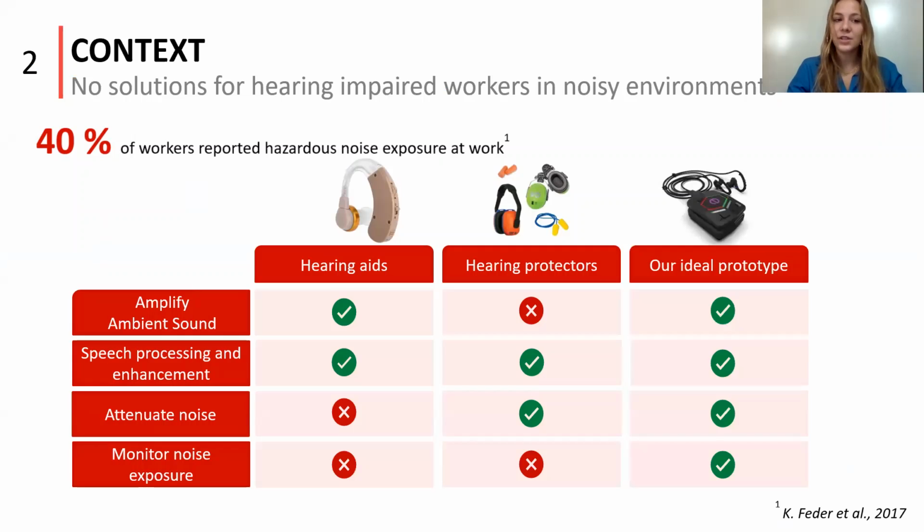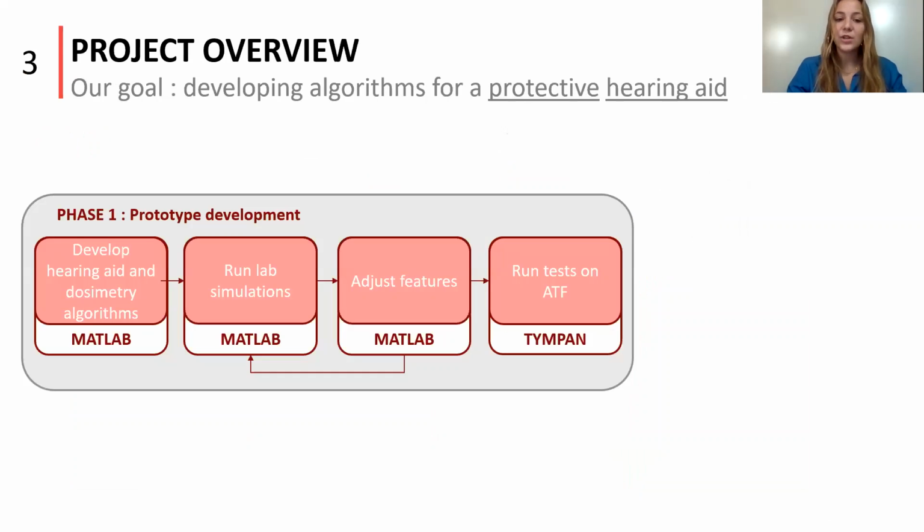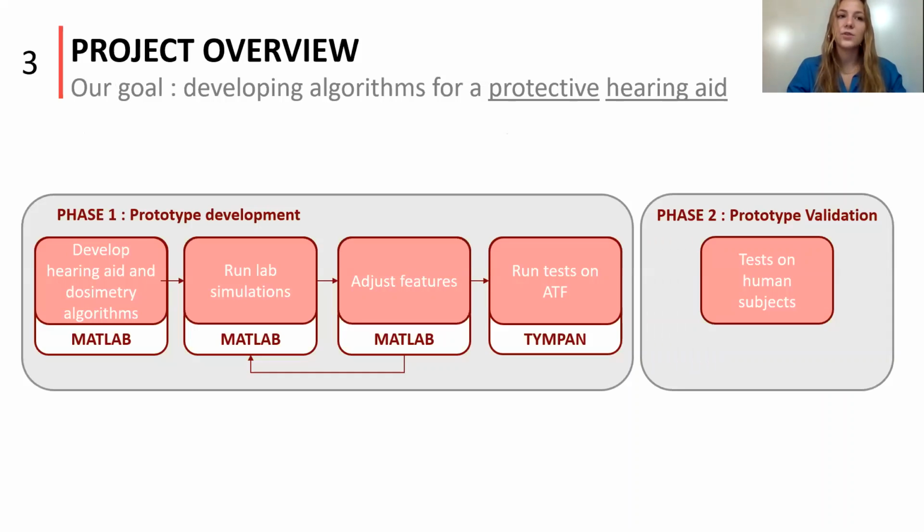This is why there is a need to develop an intraoral protective hearing aid that could monitor an individual's noise exposure. This project will be conducted in two phases, the first one being the development and test of algorithms. Hearing aid algorithms will be implemented into a device with two earplugs, each equipped with a loudspeaker, and two microphones. The second phase will consist of test and validation on human subjects.